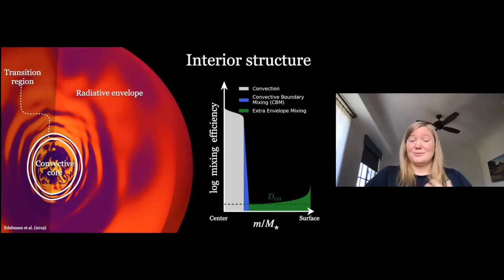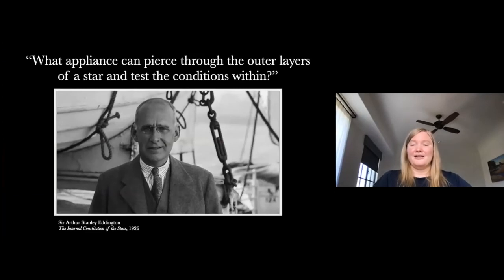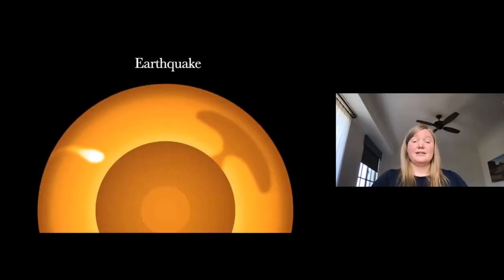Another issue that we have is that while the lives of stars are governed mainly by what's taking place in their interiors, what we're observing is their surface. So 100 years ago, a question was raised by Sir Arthur Eddington, which was, what kind of appliance, what instrument, what methods can we use to look into the stars and get some constraints on what conditions we have inside? For this, astronomers have taken inspiration from geophysicists, who study the waves inside of planets, okay?